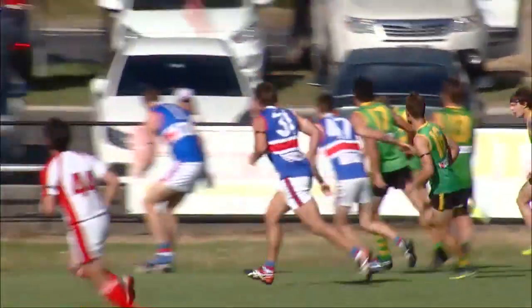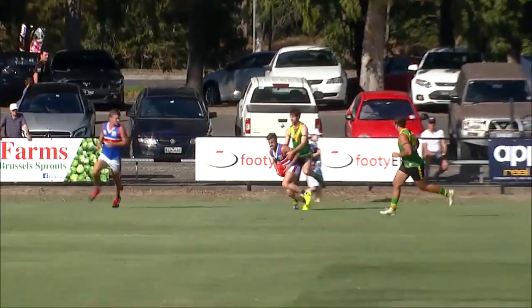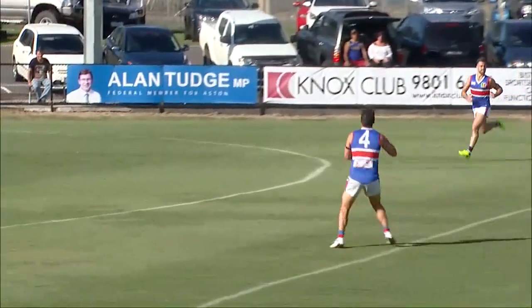Bayswater try to clear from 60 metres out. This time they reach the drop mark from South Croydon, but the kick goes to 2-on-1, and the 2 through Marshall will win the day. As the Dogs, they've got the switch on. One short pass, it hits the target, opens up through Del Papa. It's sent half back. Here's the runner on wing.